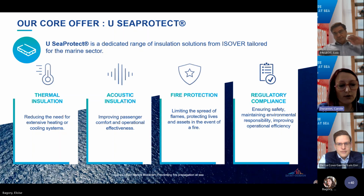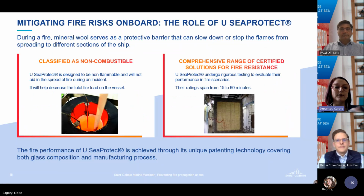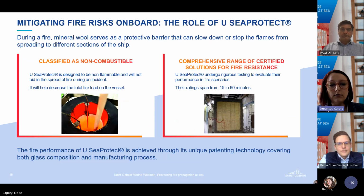And what we want to emphasize as well today is that UC Protect is designed with regulatory compliance in mind. This is what Luis also mentioned just before. So we ensure safety while maintaining environmental responsibility, and we know how important this is as of today. So now let's go deeper on the fire performance that UC Protect can achieve. During a fire, mineral wool serves as an effective protective barrier, significantly slowing down or even stopping the spread of flames to different sections of the ship.